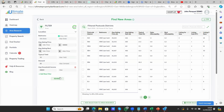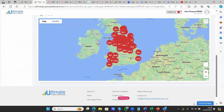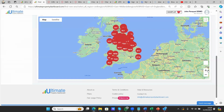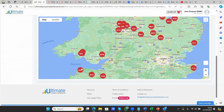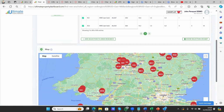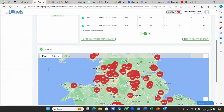There we are. There's 89 postcode locations in the UK. Want to know where they are on a map? Select them all, and then show the selection on the map. And there we are. We've got a nice little dynamic map showing all the different locations where you can do HMO in the UK. Swansea, Cardiff, some places in the southwest. Not an awful lot for less than £50,000 a bedroom in the southeast, but plenty in the Midlands, plenty up in the northwest and the northeast. Goodness me, there's loads, isn't there?